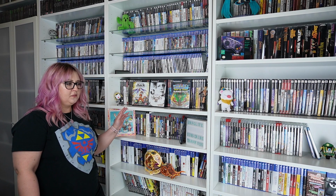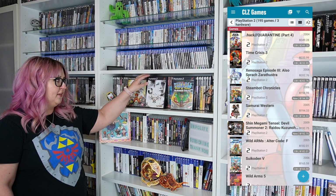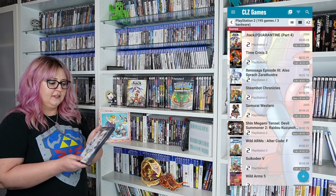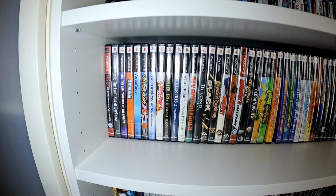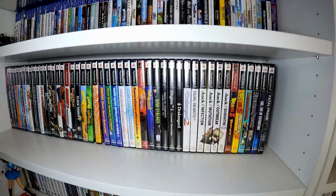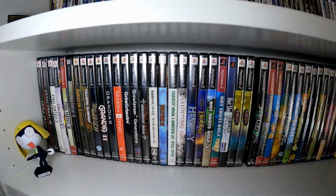Our two most expensive games are kind of neck and neck right now. So we have Haunting Ground, which is going for about $365, and we have a local collector that sold this to us for a really great price.